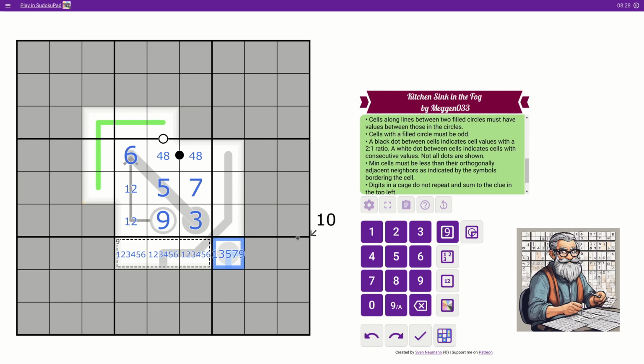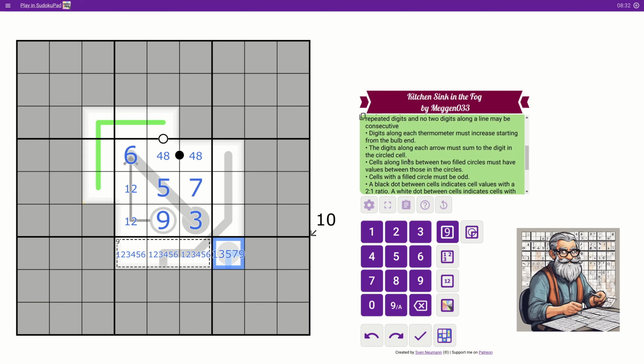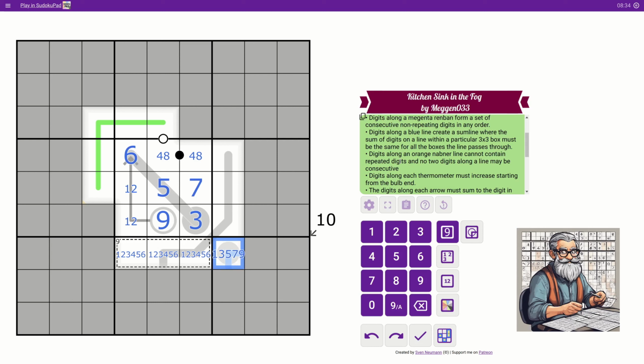And what is this blue line? A sum line, where the sum of digits in a line within a particular 3 by 3 box must be the same for all the boxes the line passes through.